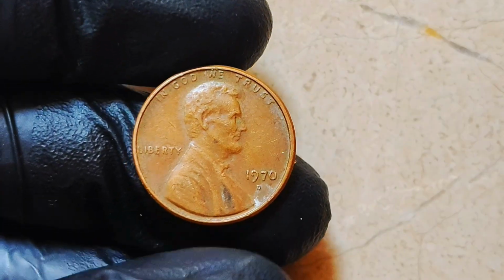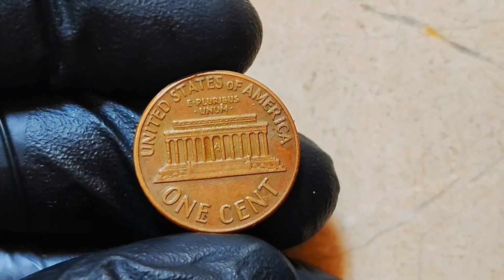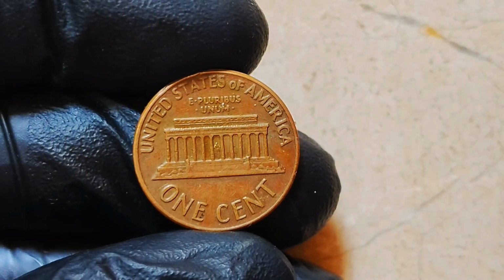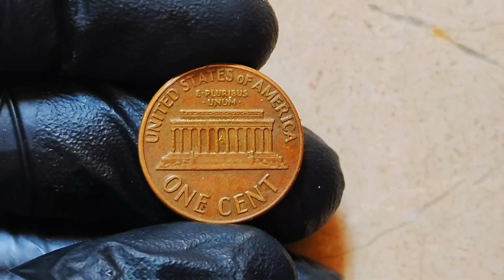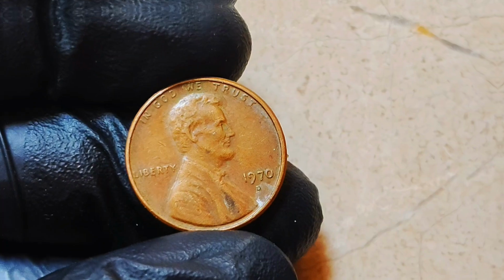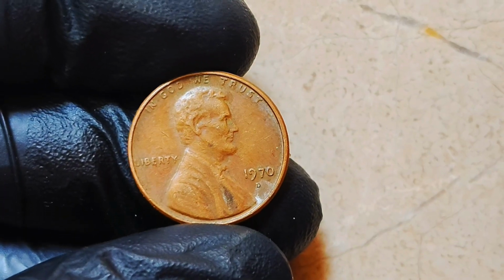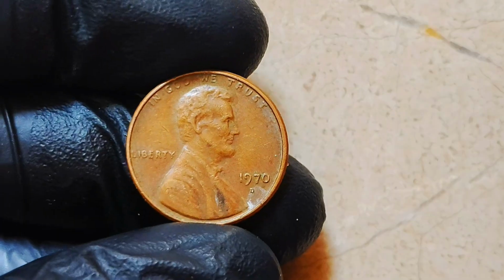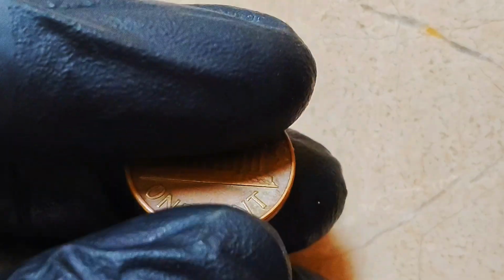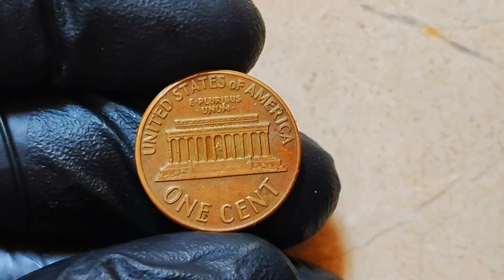The first clue is the mint mark. Look for a 1970 penny with the D mark beneath the date. This tells you it was minted in Denver. Then, examine the date itself closely, especially the 7 and the 0. On genuine double dies, you'll see clear doubling, almost like a shadowed second image. Some describe it as a ghostly echo.